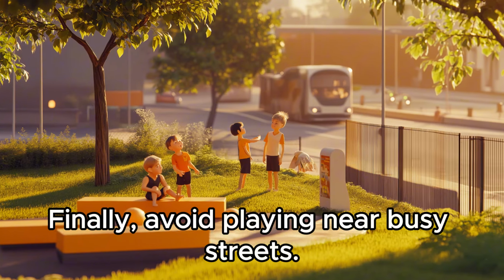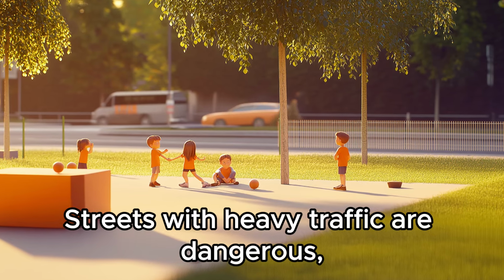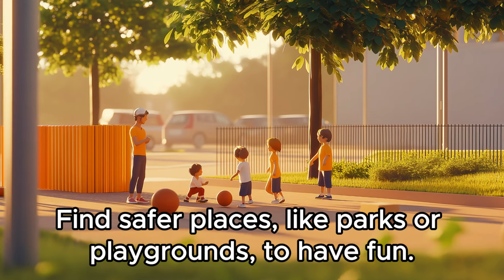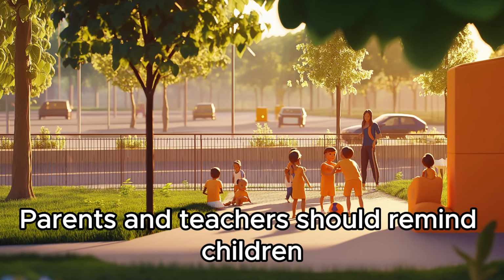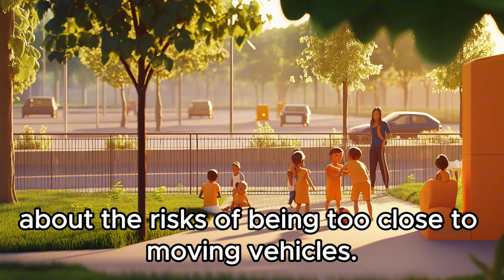Finally, avoid playing near busy streets. Streets with heavy traffic are dangerous, and running or playing there can lead to accidents. Find safer places like parks or playgrounds to have fun. Parents and teachers should remind children about the risks of being too close to moving vehicles.